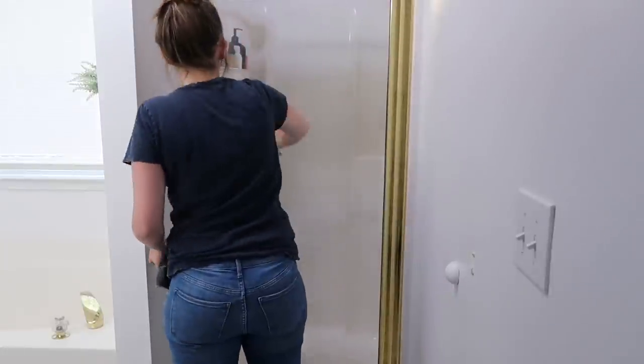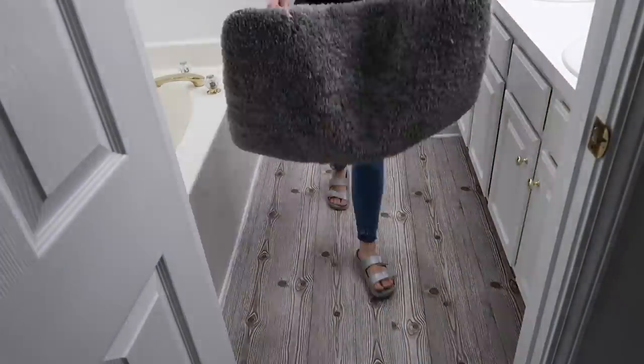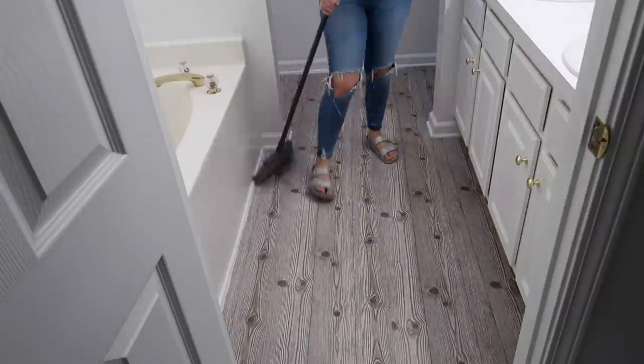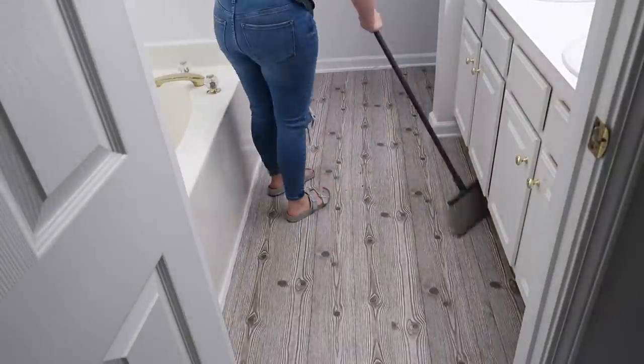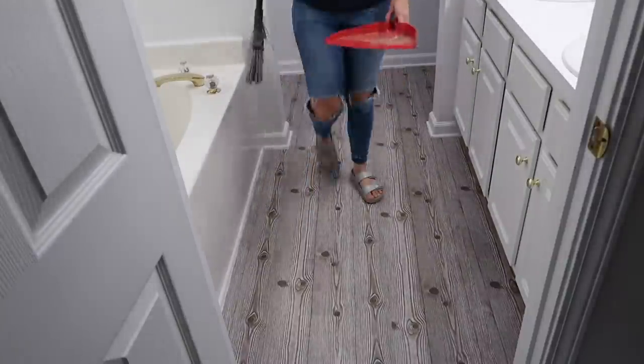And then these two cloths that you're seeing me use on the glass and the mirrors and that sort of thing are my EnviroCloth and then my window cloth. So the EnviroCloth is wet with water. I go over it first with that, and then I go over it and kind of polish it up with the window cloth, and that is dry.